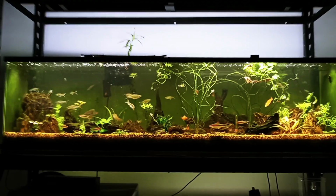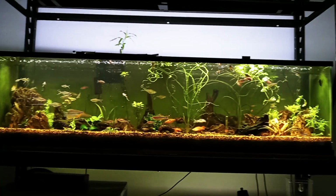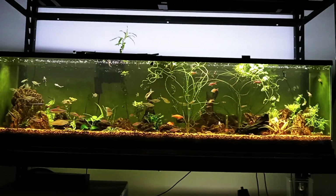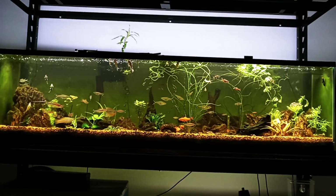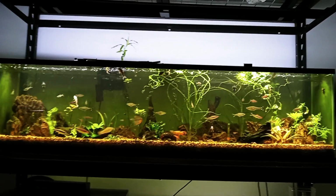But yeah, I'm really happy with the way this turned out. In my opinion, this is the way to do it. If you're going to set up a tank, just add gradually. As I mentioned, it's been over a year as I've been adding fish to it, as opposed to just setting up a tank, stocking all at once. It's fun to always have something to look forward to and add as you go.